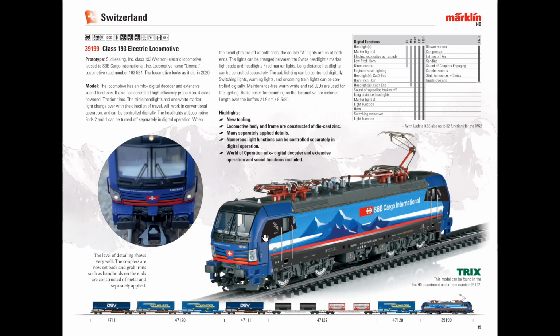All right, this is the Swiss version. It's going to have SBB specific sounds. It's going to have the same configuration of pantographs as the German version does. I think previously there was a Vectron that was strictly for running between Poland and Germany, but not designed to go into France and Germany and Italy. So it didn't have the same number or same style of pantographs. So they really are making an effort to make these things look as prototypical as possible.